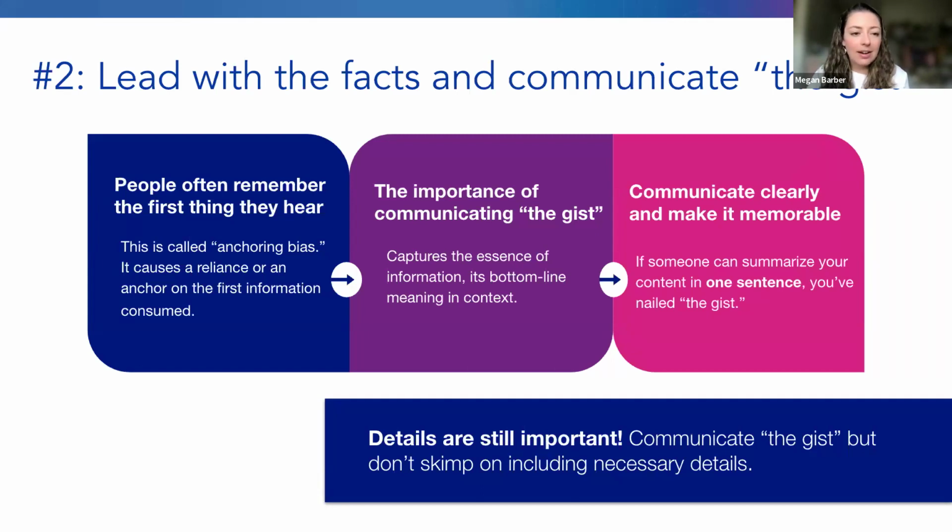Next, you'll see on here I have communicate the gist. Psychologists have done extensive research on the importance of the gist. What is this exactly? The gist captures the essence of a piece of information, or its bottom line meaning in context. Sometimes rumors or myths can be more compelling than accurate information when they provide an interpretation of reality that makes better sense than the facts. So in other words, sometimes false information communicates the gist better.